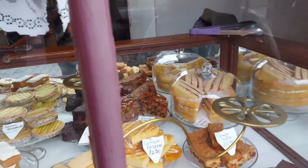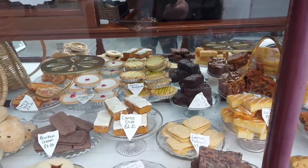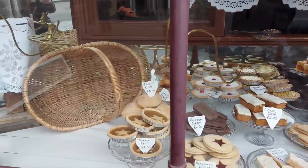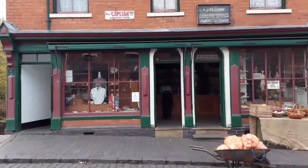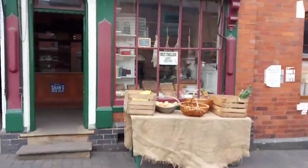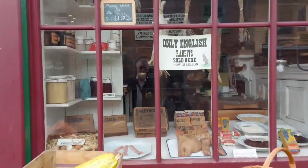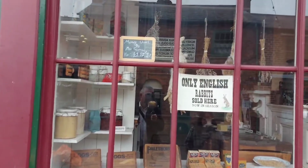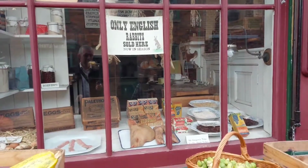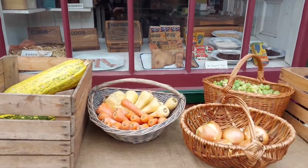Yeah, I was looking at the sponge in the corner, the Victoria sponge. General store. Got some eggs, and it would have been like a butcher's and selling dry goods. They got some produce here, vegetables.